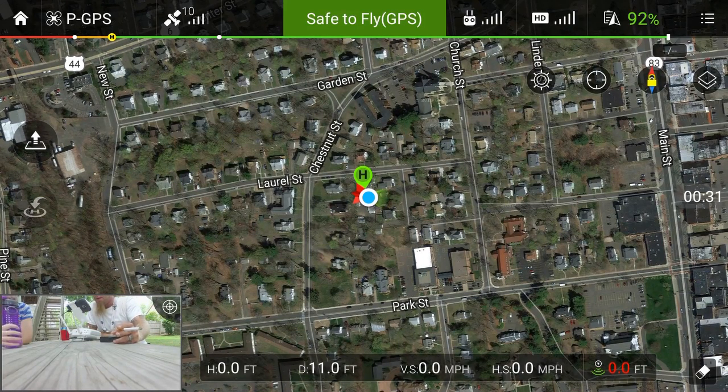The D is distance, how far away from the home point you are. The VS, miles per hour, that is your vertical speed, up or down. An arrow should appear whether you're going up or down. It'll let you know. HS, next to that, head speed, that's how fast you're going.